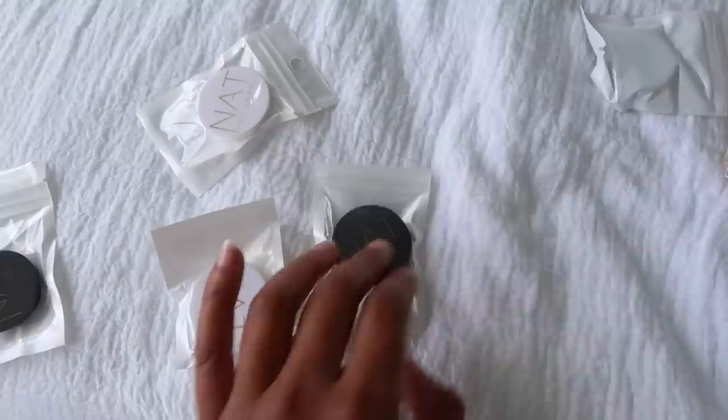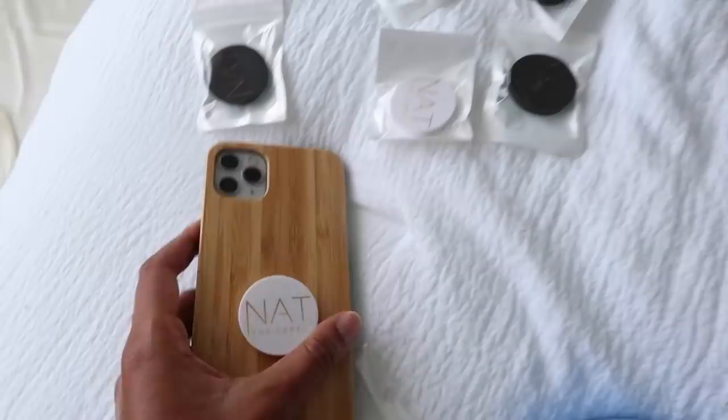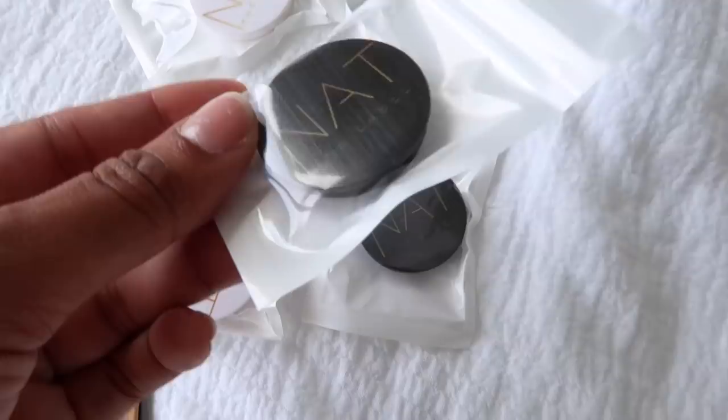For this launch, we have some pop sockets, which I'm so excited about. Let me show you. This is what it looks like. Personally, the white one is my favorite, of course, but the black one also looks really nice. I also have some more fabric here, but here is my pride and joy for this launch.